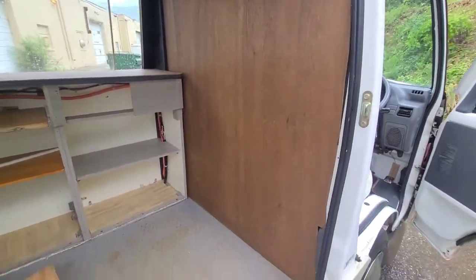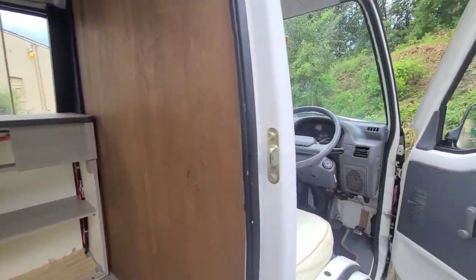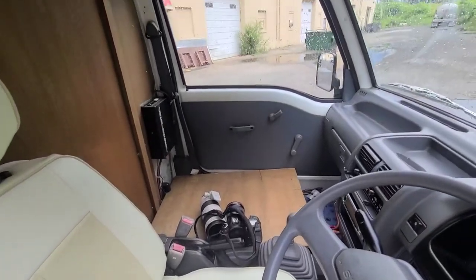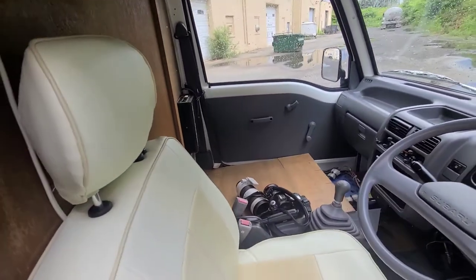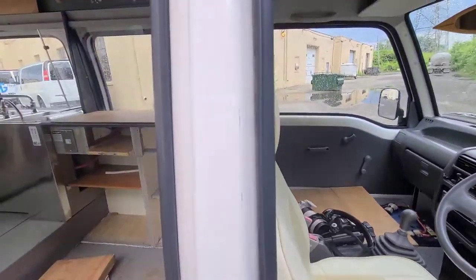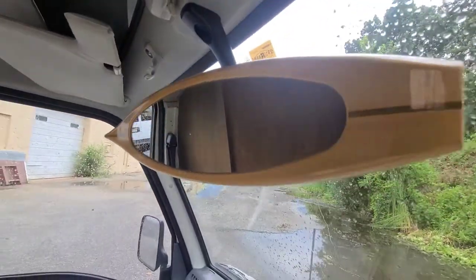There's like a partition. Doesn't have a passenger seat right now, but we can get one if requested. But this is a good place to keep extra food, extra materials that you're selling. Probably has a cool surfer mirror.